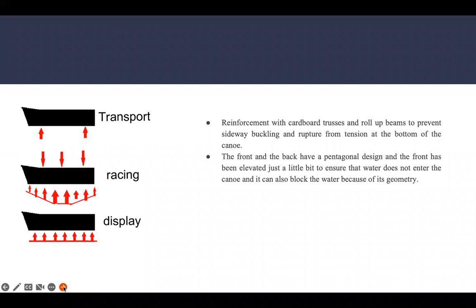On the technical details and analysis, we decided to reinforce cardboard structures and roller beams to prevent sideways buckling and rupture from the tension at the bottom of the canoe when water impacts the canoe, as the image shows. Also, on the front and the back of the canoe, we have a pentagon design. The front side will be elevated just a little bit to ensure water does not enter the canoe, while blocking the water because of its geometry.